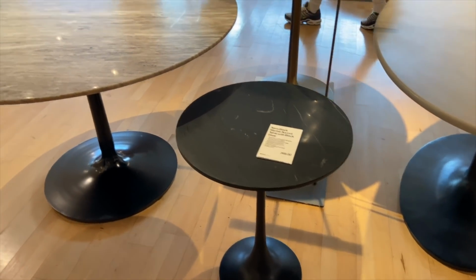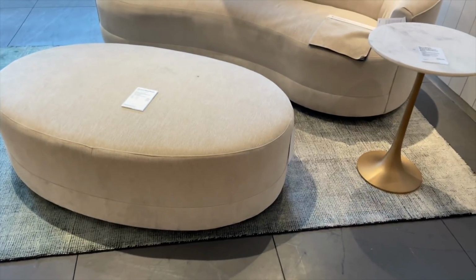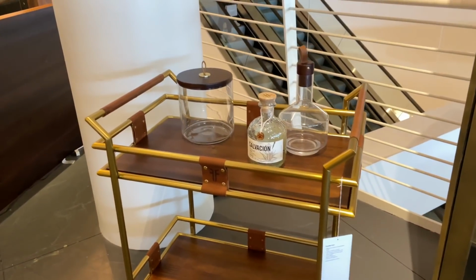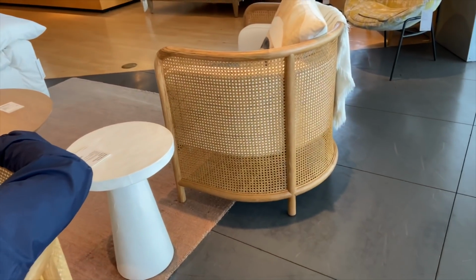Okay, next up is Crate & Barrel. Now their style is very contemporary. I absolutely love Crate & Barrel. I think I said that about every store though. How amazing are these rattan chairs?